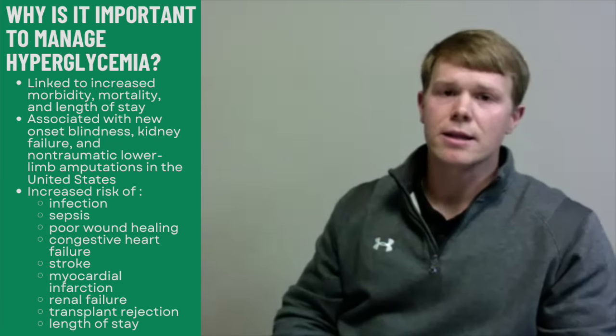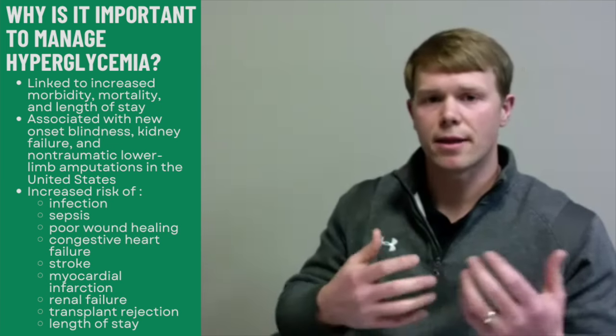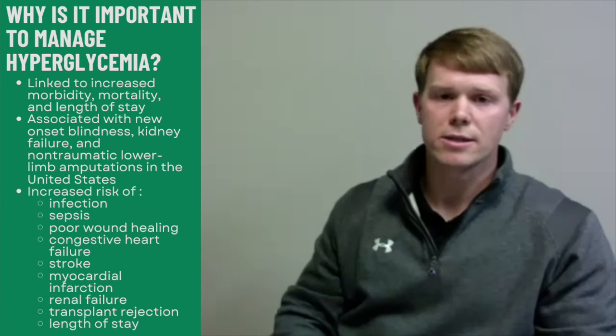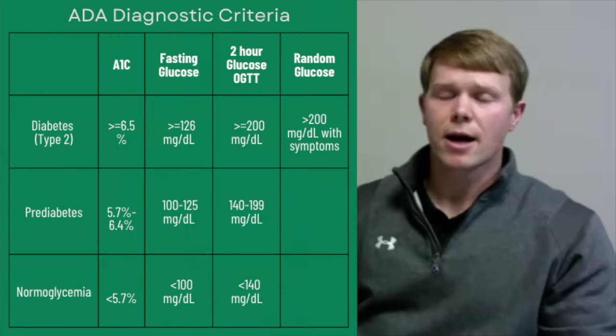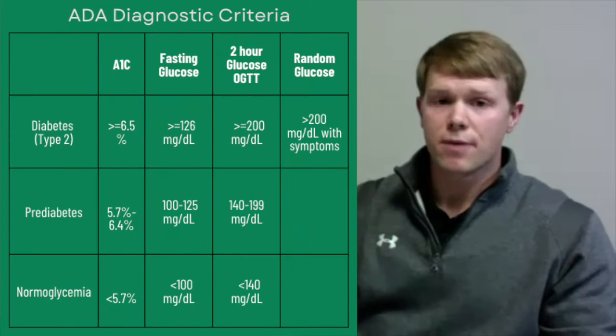And once again, it leads to increased length of stay, particularly if the patient's critically ill and they have hyperglycemia. So we want to manage hyperglycemia. Now, how is hyperglycemia or diabetes defined?